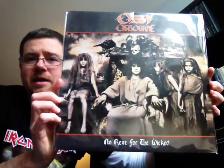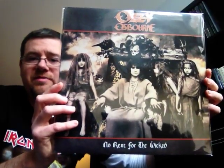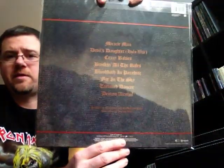To me, it doesn't sound as good as The Ultimate Sin on vinyl. This is very odd production to begin with. The CD doesn't sound that great either, but it's cool to have. It's got the original insert and everything, and inner sleeve. So I was very, very happy to find this, and it's nice that it's a UK press as well. So that's the Ozzy vinyl so far.